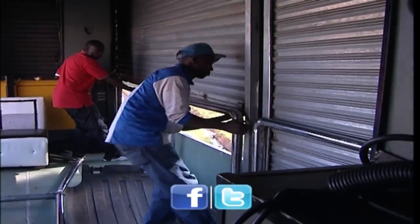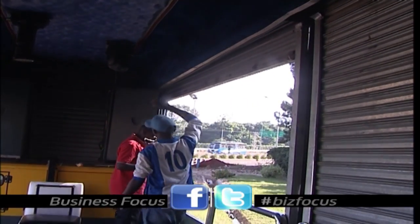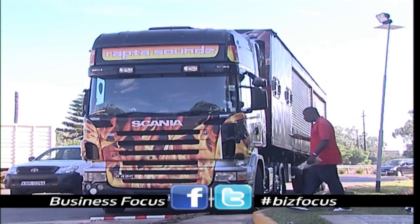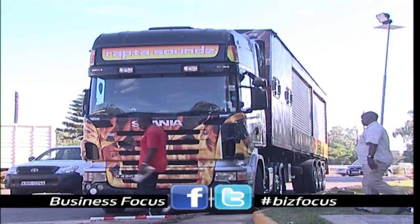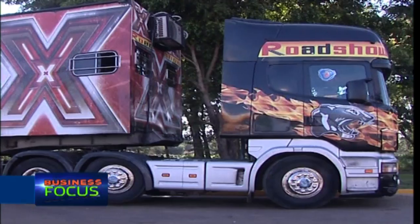Meet Ayub Sibele from Raptor Sounds, a company which has secured a stake in the forthcoming general elections. They have customized a roadshow truck to provide roadshow services during the ongoing campaigns. We hire out the trucks for roadshows. We do corporate jobs. We also do, right now we are doing campaigns because it's a political season.